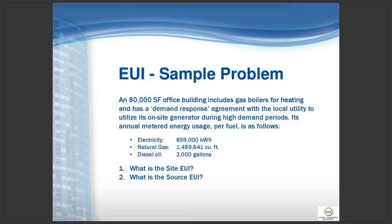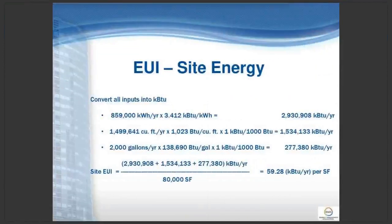So what's the site EUI and the source EUI for that particular office building? Well, for the site EUI, one of the things you have to do is, again, convert into kBTUs. Remember, we said EUI is measured in that. So we take the kilowatt hours per year for electricity times its conversion factor. Same with cubic feet of gas. Same with gallons of diesel fuel. We convert all that to kBTUs per year, add them together, divide by 80,000, and you can see that for this particular facility, the site EUI was 59.28.